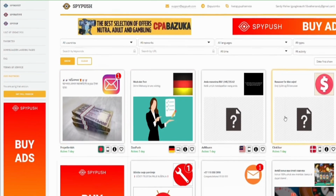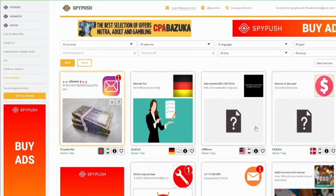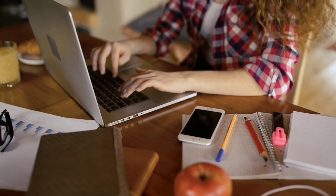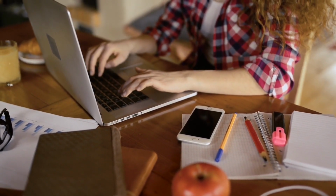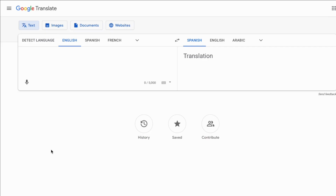This helps me identify the ideal advertisement to employ for my CPA offer. We can translate the words into a language we can comprehend to determine what will work best. For your advertisement, we can quickly take it, translate it into the language of our choice, and use it for our advertisement. For this reason, the Google Translate app is extremely effective.